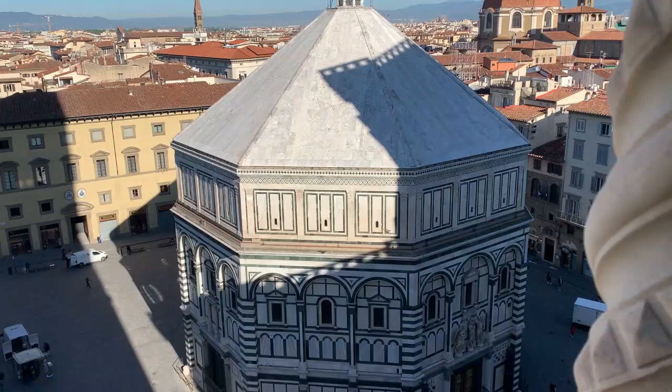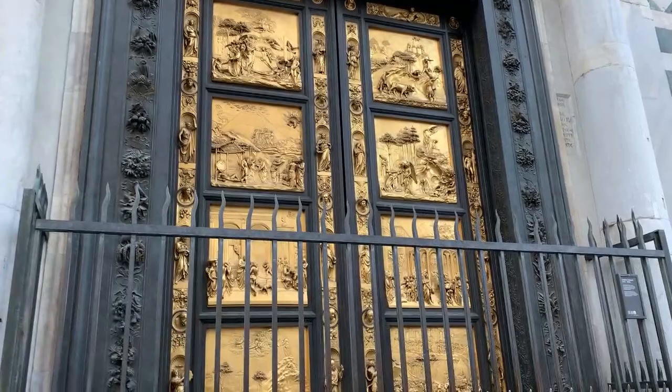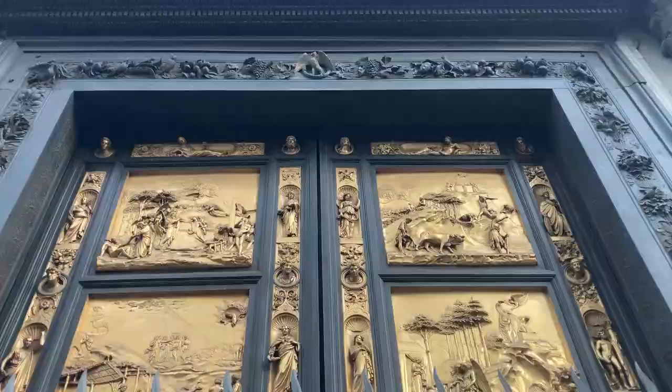Florence. The Baptistery is one of the oldest buildings in the city, constructed between 1059 and 1128 in the Florentine Romanesque style. St. John the Beautiful, as Dante called it, is an octagonal building 25.6 meters across.